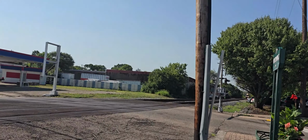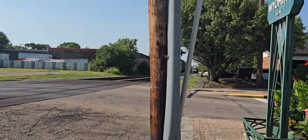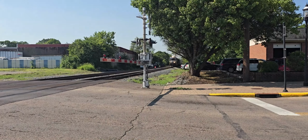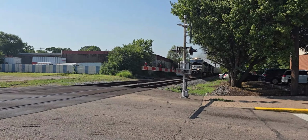Moved back over to Wyoming. This is a Norfolk Southern grain train that's coming. I gotta watch my step here. I'm not gonna pan because you'll be looking. Well, maybe I'll try. There's a grain train. We'll see if Timmy's on here.